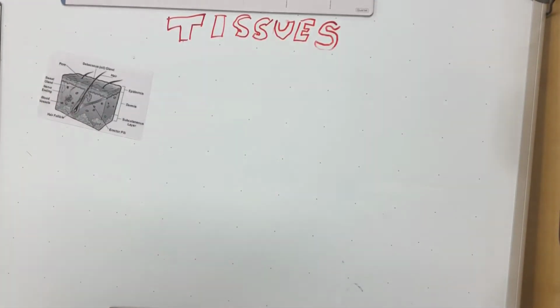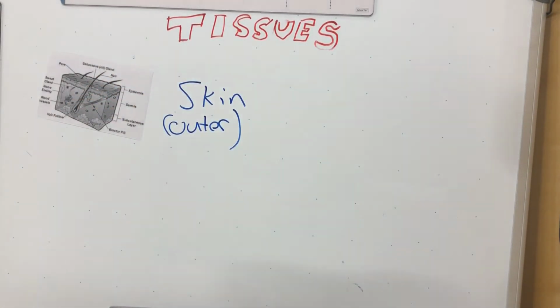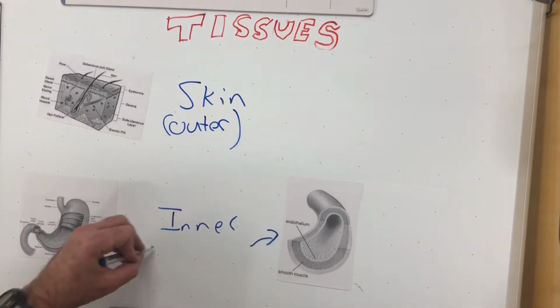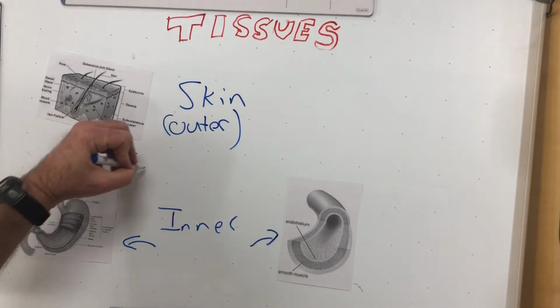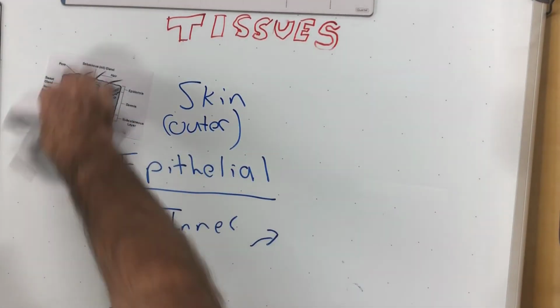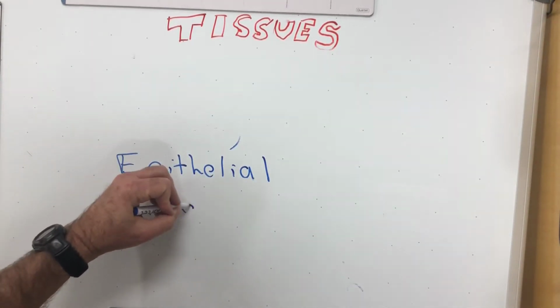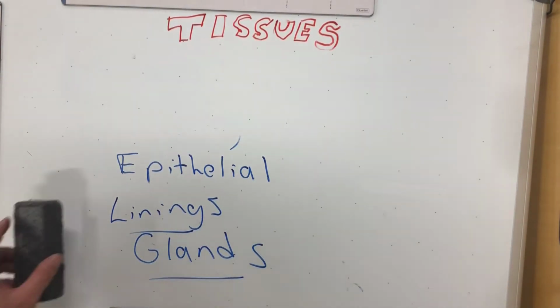Now, my skin, there's a picture of skin, is made of epithelial tissue. Now, epithelial tissues make linings. They are lining type of tissues, but they can be outer linings like my skin or inner linings like the inside of my stomach and blood vessels. These are epithelial tissues. Now, epithelial tissues don't only make linings, they also make up what we call glands. Glands secrete things like saliva.